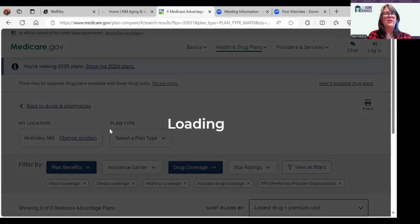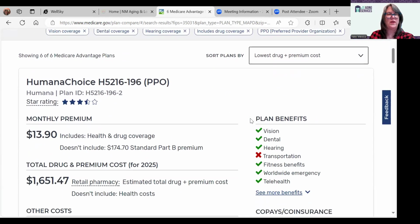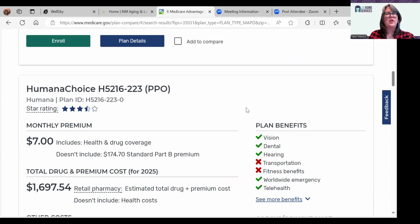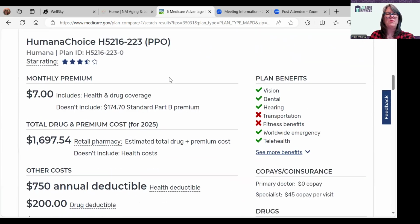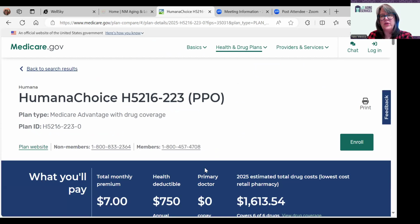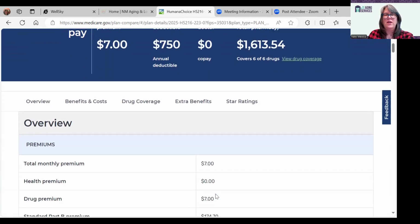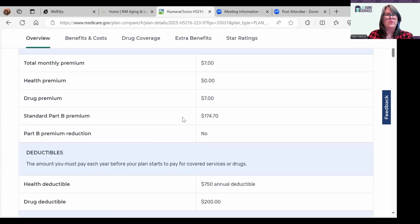So I'm going to go back here, and we're going to go back to that second Humana plan, and I'm going to show you a few other tips and tricks that you might find useful if you're doing a plan search on your own. So the second Humana plan, this 223, had better dental coverage. Let's take a look at it again, since after our search here, it seems like it might be our better choice.